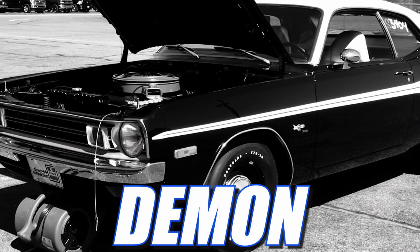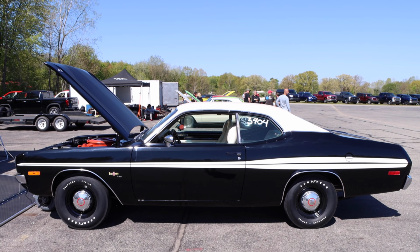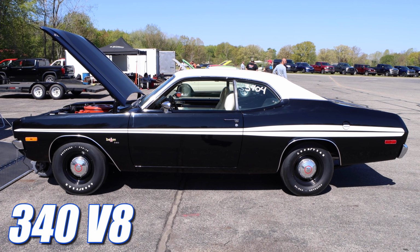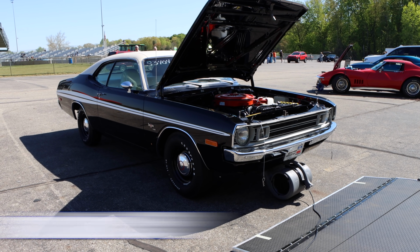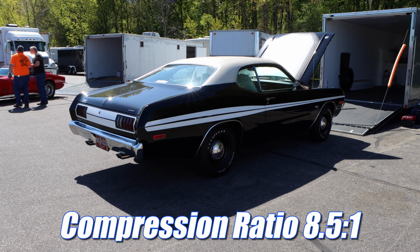1972 Dodge Demon. And this one specifically is of the Demon 340 variety, so as you can imagine, it has a 340 cubic inch V8. By 1972, compression ratios were dropping, and this one was no different. It was 8.5 to 1. Well, at least in stock form, it was 8.5 to 1.